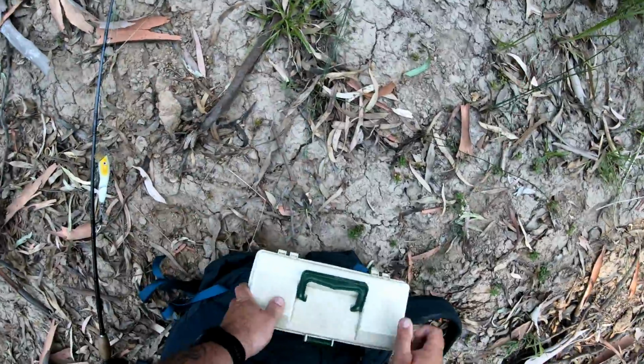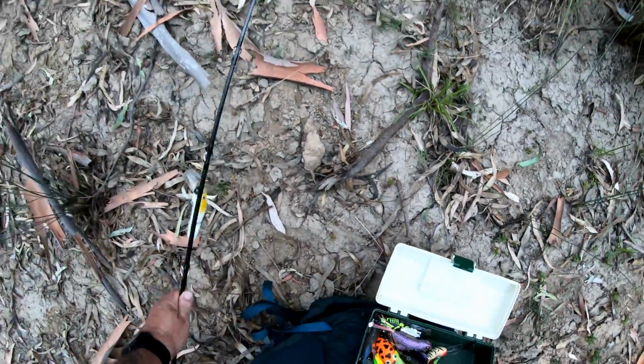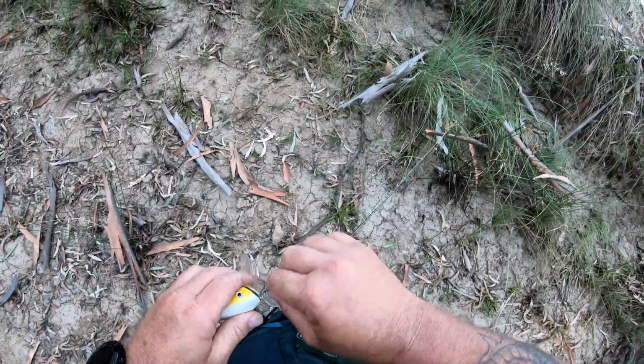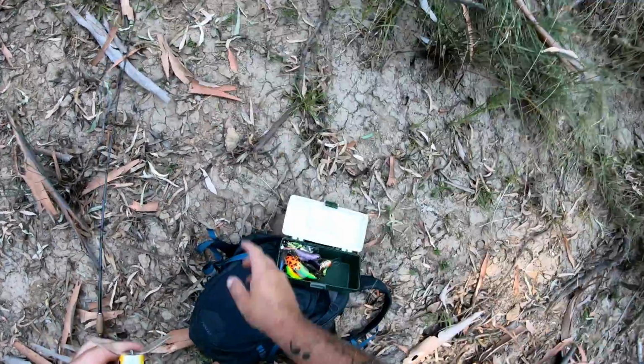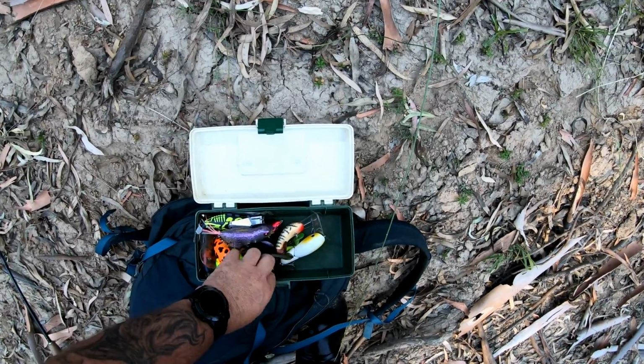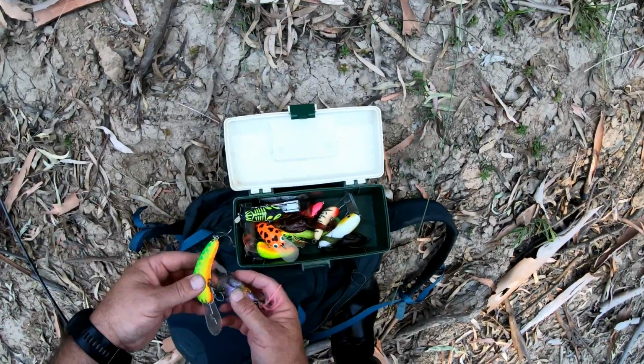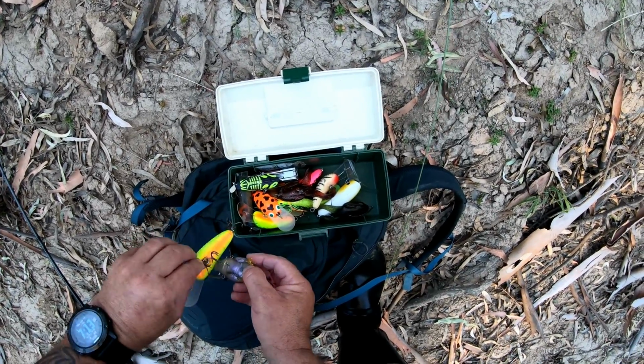Right, folks, it's 7:15. It's been pretty quiet. I picked up the one and lost one. So what I'm going to do now, I've come upstream as far as I can get, or as far as I want to go this morning anyway. I'm going to change now to a diving lure. And I'm going to put on my green old mate, old faithful bright green old mate.